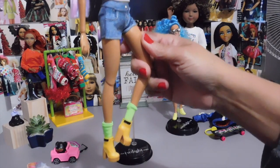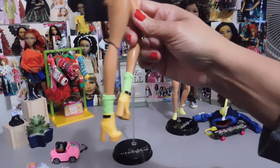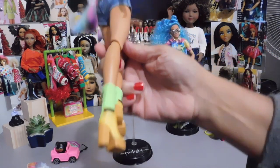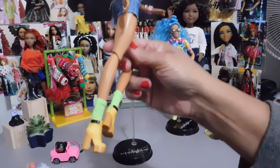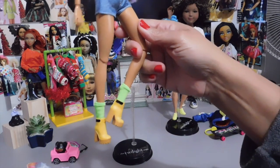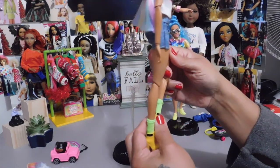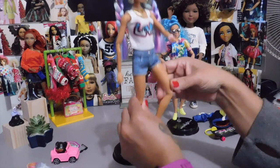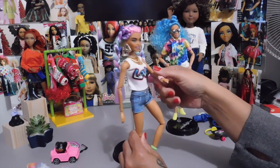I love them. They're like the Timberland style boot with the high heel on them. And I love the details in the boots. This is what they look like underneath the bottom, just like a real boot. And look at those lime green socks. I am loving these socks. I love them. And her articulation is the same as number 4 back there.